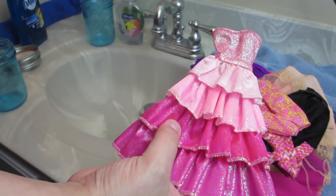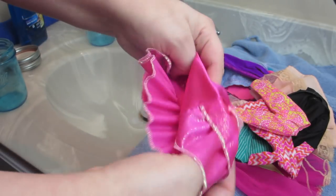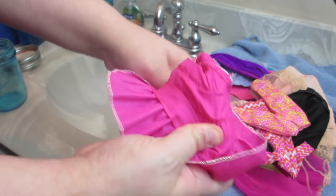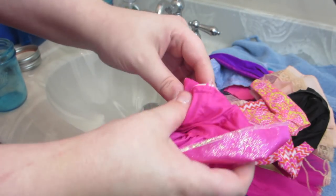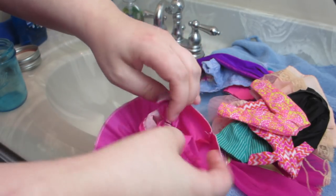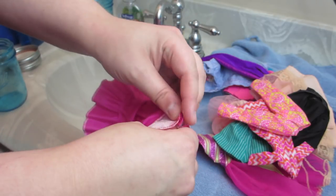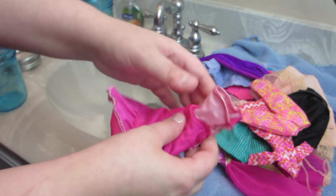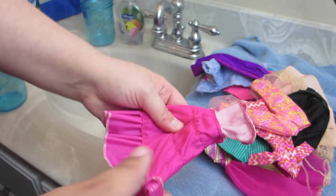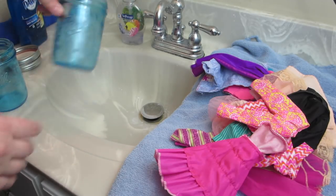The glitter. When you're washing something that has a lot of glitter or iron-ons, you want to be gentle with it. Obviously, I'm being super gentle. You want to turn it inside out because that's going to preserve the glitter and whatever else might be on the inside. And make sure you attach the Velcro when you turn it inside out, because I've snagged a lot of dresses when I've left the Velcro just hanging out.